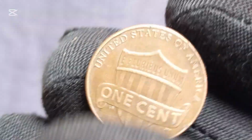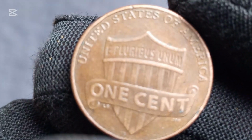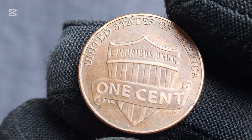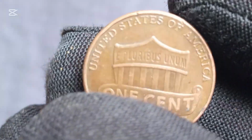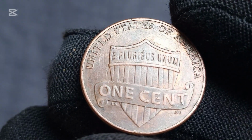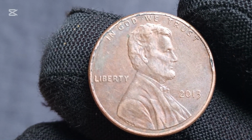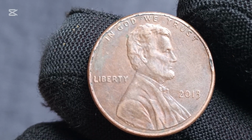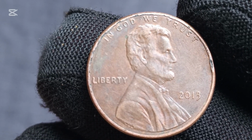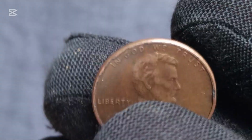Let's find out. In 2013, the U.S. Mint produced billions of pennies across 3 locations, Philadelphia and San Francisco. The standard composition of these pennies is 97.5% zinc and 2.5% copper, but some extraordinary versions defy the norm. Now, let's get into the juicy details, the rare varieties that have been selling for tens of thousands and even hundreds of thousands of dollars. Here are the key ones to watch out for.